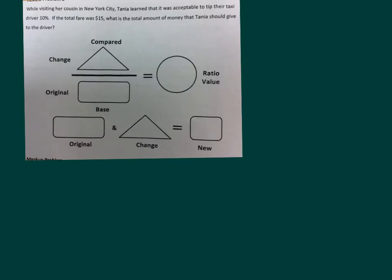Okay, in this question it says, while visiting her cousin in New York City, Tanya learned that it was acceptable to tip their taxi driver 10%. If the total fare was $15, what's the total amount of money that Tanya should give to the driver? So we're going to start with this, and I can see right away this is a number that's going to jump out at me, the 10%.